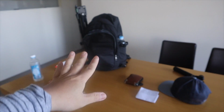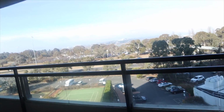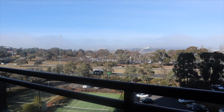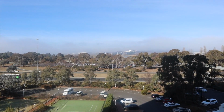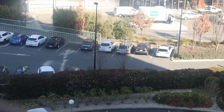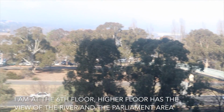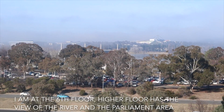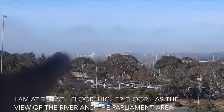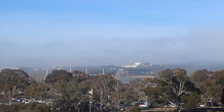Hey, I almost finished my bag, and now the fog is gone and we can see the view here. Nice. So basically coming from downstairs, you walk all the way through that side and you will end up at the bridge. There is a bridge on that side that will go straight to the, what's that, parliament.